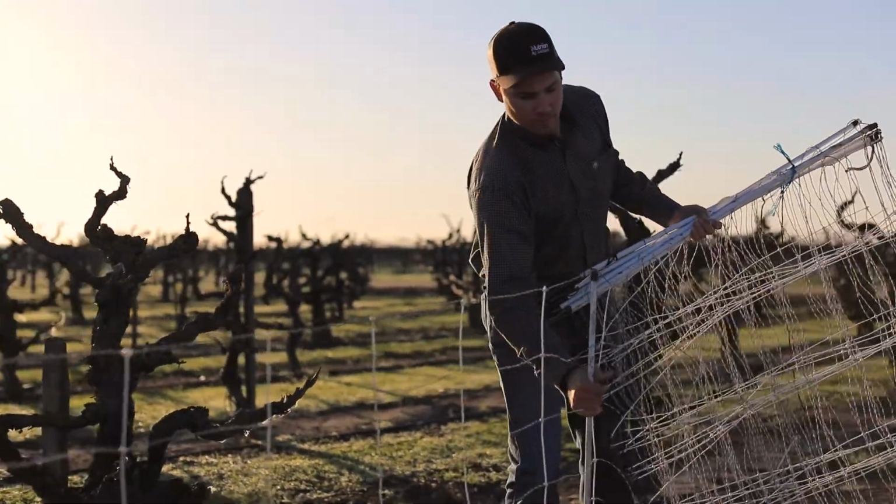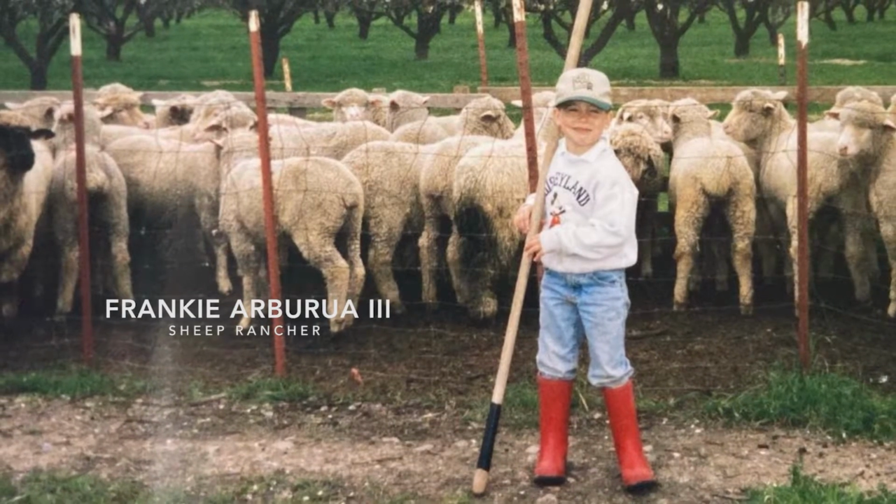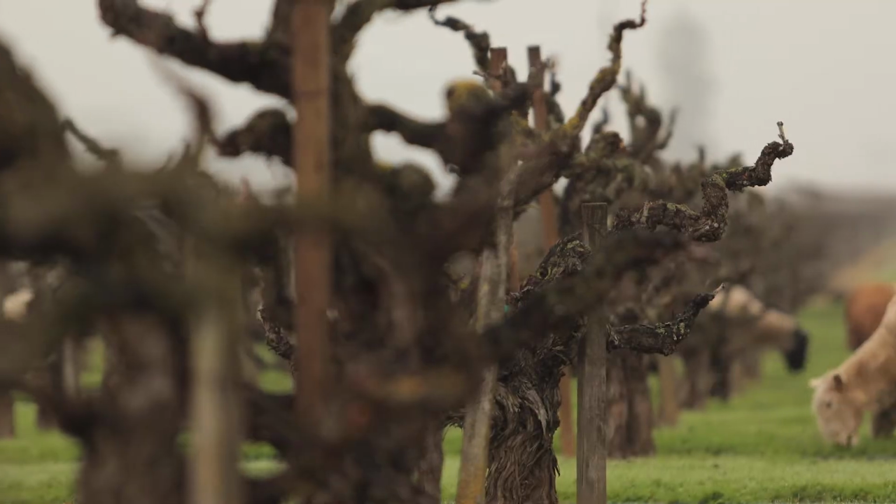My name's Frankie Arbrua III. I'm a fourth-generation sheep rancher here in Lodi. I've been interested in grazing vineyards ever since I came to Lodi. I rented a piece of property right across from a vineyard, and every year I looked at those weeds out there, as weird as that sounds, and thought, man, my sheep would sure love to eat that.